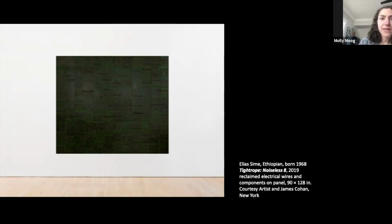So this is Tightrope Noiseless 8. It's another work from his Tightrope series that's going to be in the St. Louis Art Museum exhibition. And what we see here are actually grids of this green circuit board that are really quite lustrous when you see them in person. And from this distance, it almost looks like a monochrome painting.